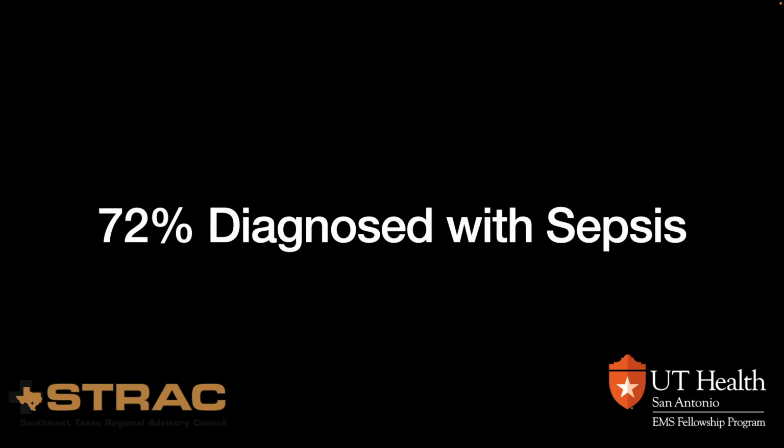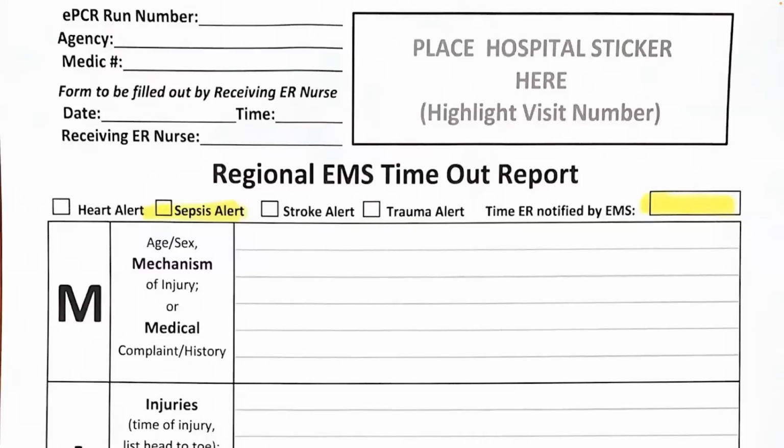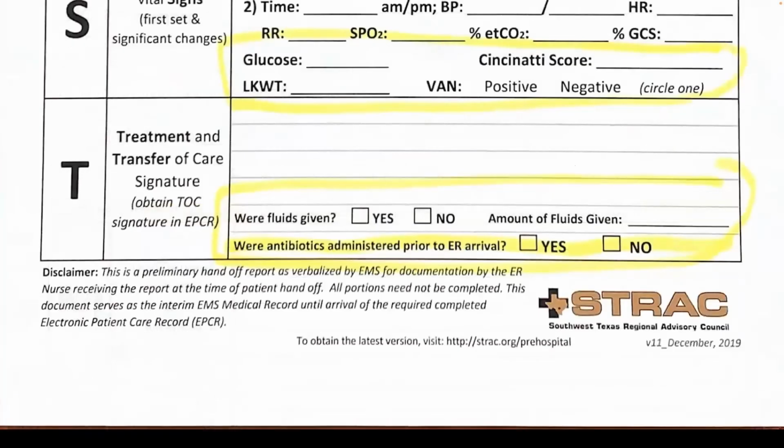Now, what do you do when you receive a patient from EMS with a sepsis alert? Please remember to fill out the MIST form because there's vital information that your sepsis coordinators will need. First, you need to note the time that the sepsis alert was called. Then we need to document that fluids were given and if antibiotics were administered. We will discuss what antibiotics typically are used by EMS, and we'll talk about how this affects your need for blood cultures. Please note the total amount of fluids that were given and the stop time. This can be used to meet CMS requirements for fluid resuscitation in the severe sepsis patient. Your sepsis coordinators can direct you on where this needs to be documented in the patient's chart.